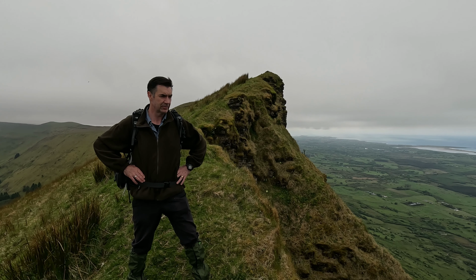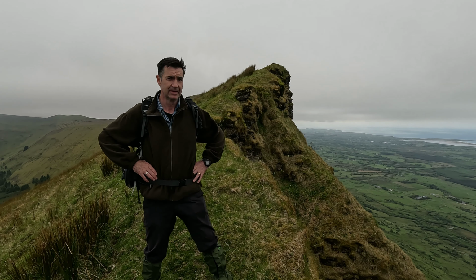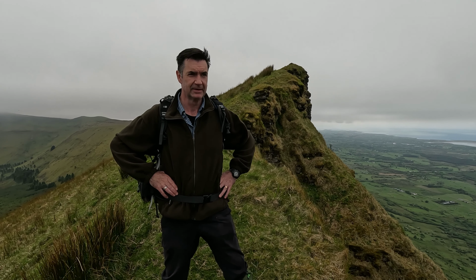Okay folks, we're up here at the edge of Ben Wiskin, making our way up to the top. It is quite a steep edge here, you have to be a bit careful. The wind is picking up here now, but the plus side to that is the cloud is starting to lift.